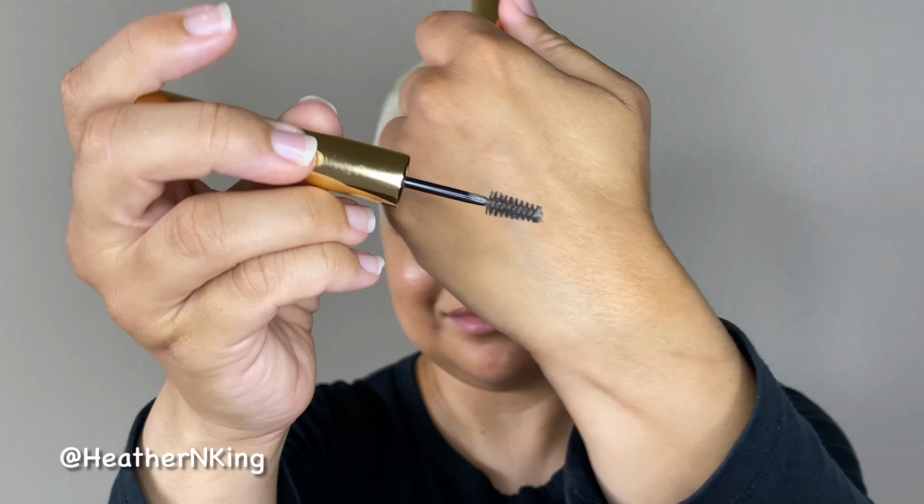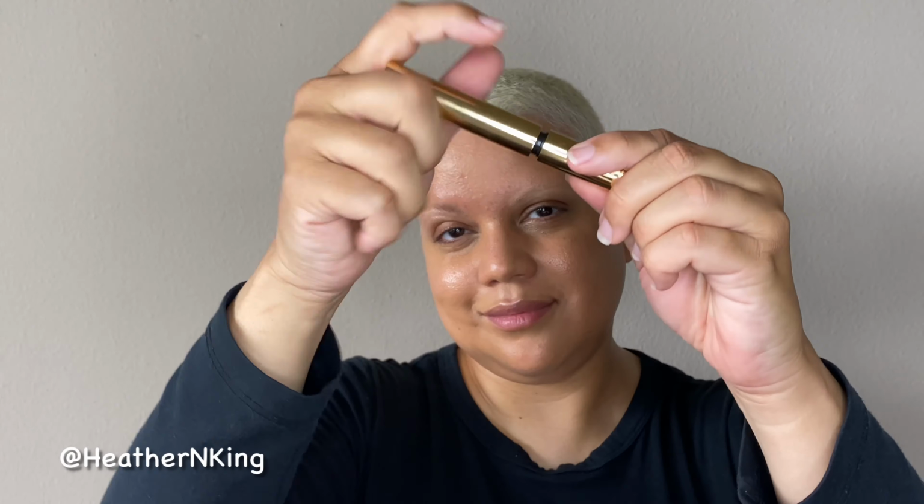Now, this product surprised me. I don't have a lot of brows, in case you haven't noticed, but this product is called Brow 1980. I think that's a great name because the brows were big and bushy in the 80s, and that's totally made a comeback right now. This is a volumizing pomade. It's a very, very lightweight texture with just the right amount of pigment. I have the shade Blonde.